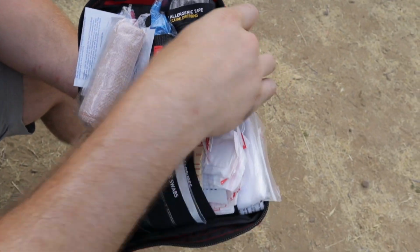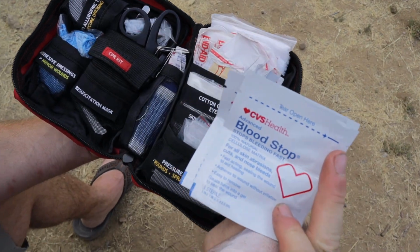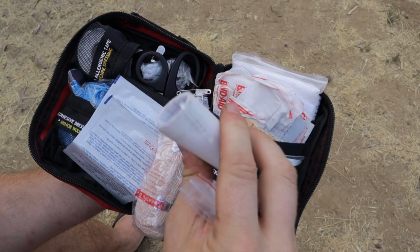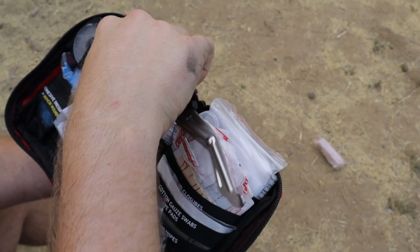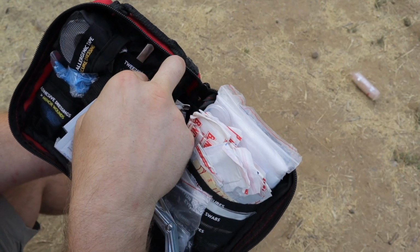Good first aid kit. We have gauze, blood stop powder, a lot of band-aids, pads, skin cleaning wipes for your finger, tape if you sprain your finger, scissors for cutting the gauze. These are scissors, right? Scissors. This is a needle? I don't know what that's for. Splinter probe, it says. Where do you get that first aid kit? This is from REI.